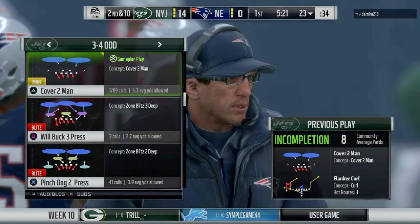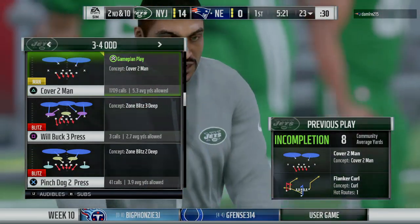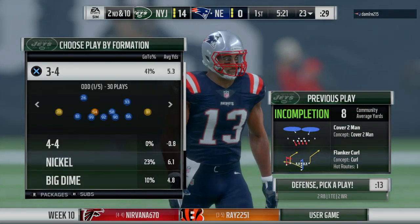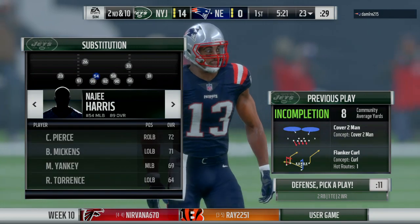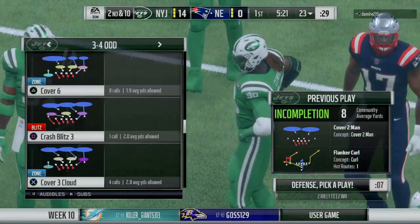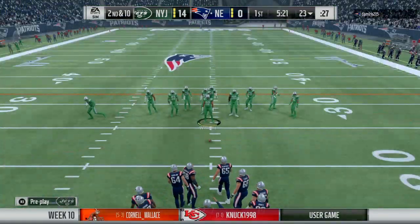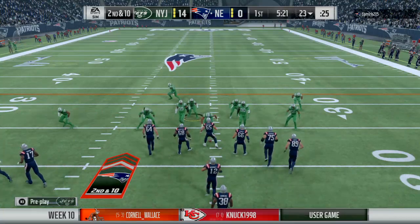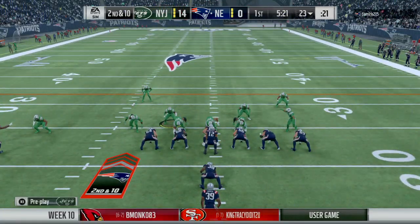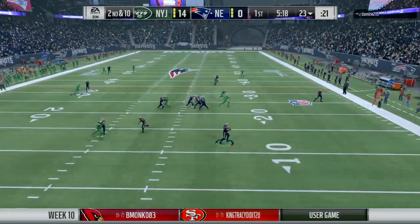And that one falls incomplete. Looked like he might have had position there, but he couldn't hold on it at second down. So 2nd and 10 here. Looks like the defense in press coverage here. Mahomes will try again on 2nd down.